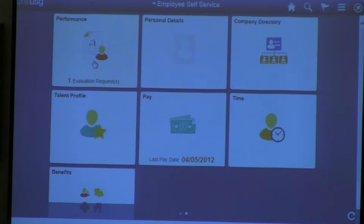So we've got performance, personal details. We'll go through company directory in a second. You can submit time from here, absence management from here, which is a tile that's missing. See your paycheck, talent profile. This is where your license, certifications, degrees, all that stuff is, whether or not they've been verified or not. So I can add a degree, but it's not been verified by HR. So that's another place we'd put in that D-level or E-level approval to say, okay, you got a degree, but now somebody's got to verify it.